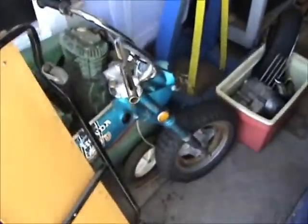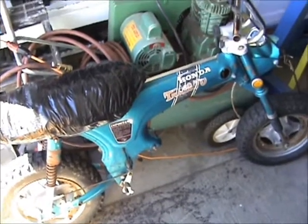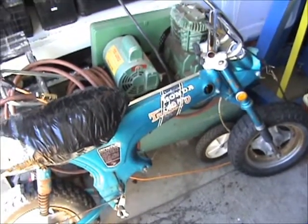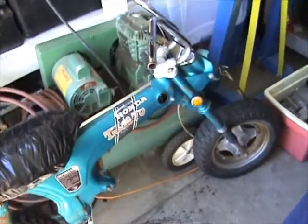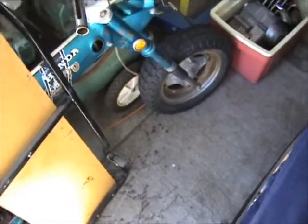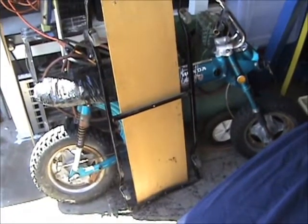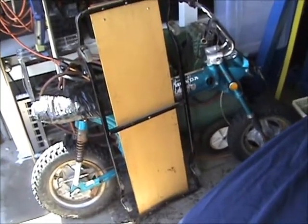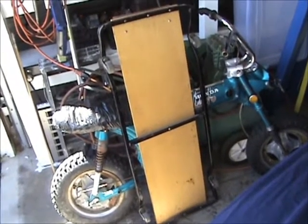Like I say, we love the little Hondas. It's a 1970 CT70 frame. Basically, that's all we've got there. It is a serial numbered H model, which was a 70cc engine, but it was a 4-speed transmission with a clutch. So they're a little bit more rare than the regular ones.